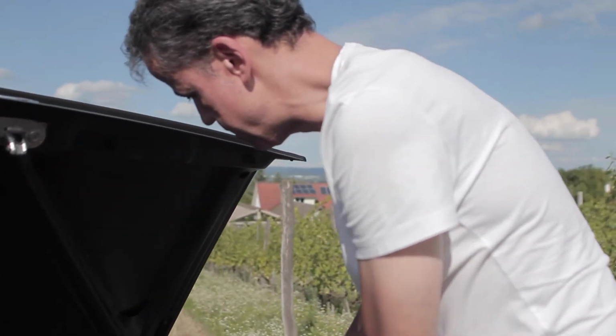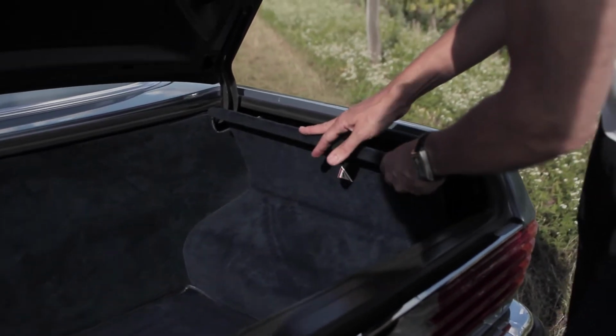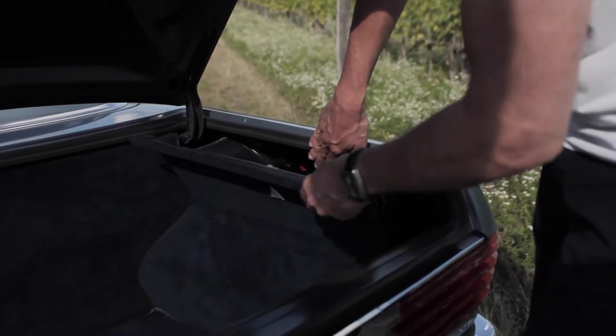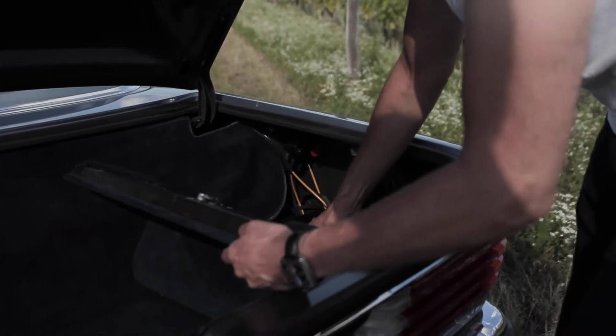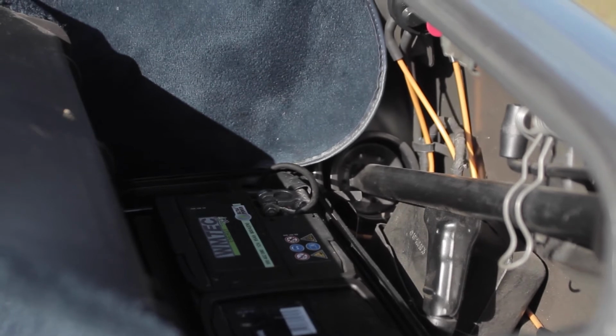Behind this cover we'll find the battery. Now the only reason why the cover isn't flush with the side here is because a slightly higher battery than standard has been mounted in the car. Here we also find the jack.